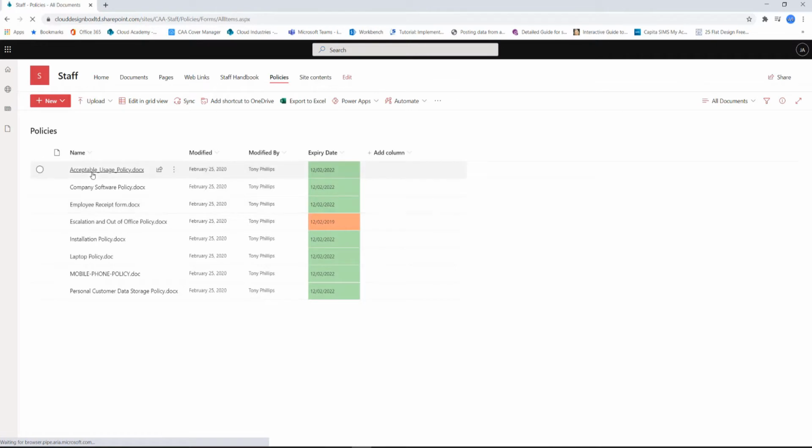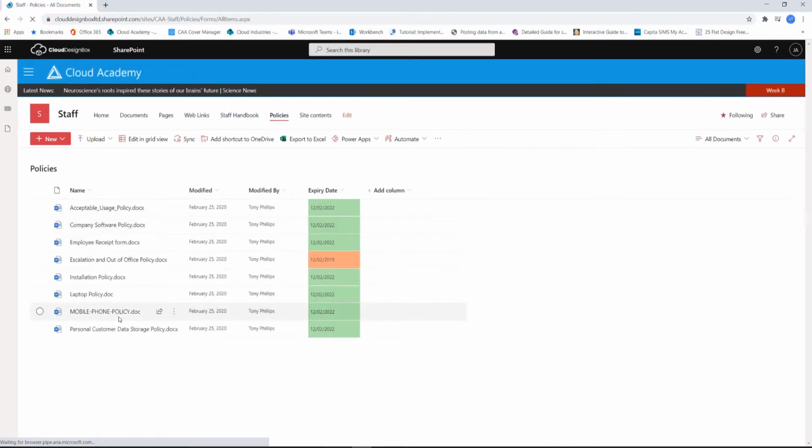Quick example of that might be a policy library, where I can quickly see all the policies that are meant for staff, and I can see when they expire as well. And if you're a member of the admin team, some nice little tools in here that will help you manage some of these business processes, like keeping track of when policies have expired by clearly showing me there, and even setting up automated email reminders.